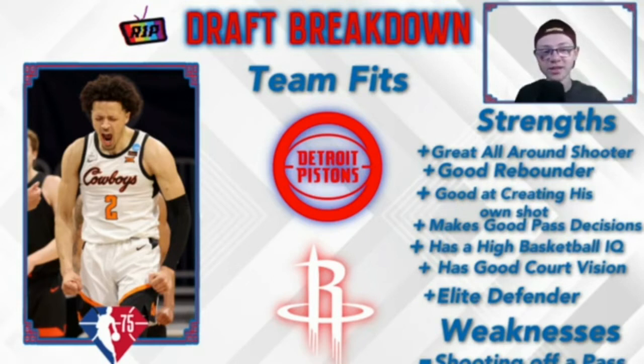Cade's rebounding skill will also be able to help the Pistons as well, because they're the 5th worst in the NBA in rebounding last season. That's terrible as well. They really need to work on that. It was mainly because of the center position, so they need to work on that.